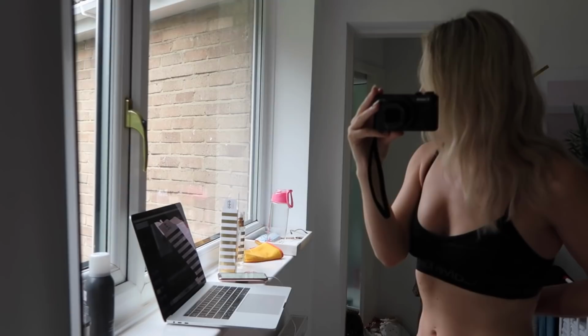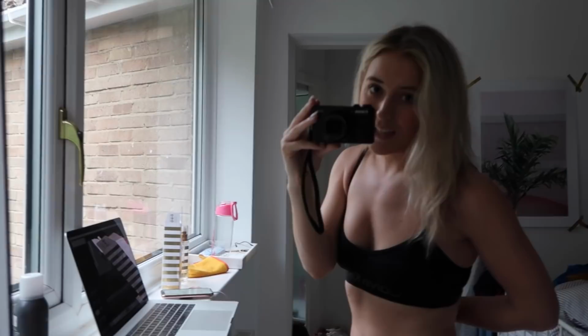So I am going to just pop some on my arms just to show you how quick and easy and seamless and nice the application is. So I'm just gonna start. I don't want you guys to have to watch me tanning my whole body, even though you can do it quick and efficiently. Just don't really think you guys want to watch my whole body being tanned.